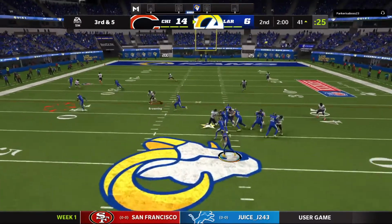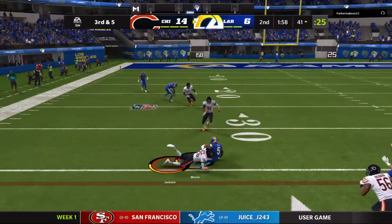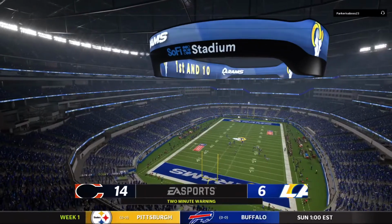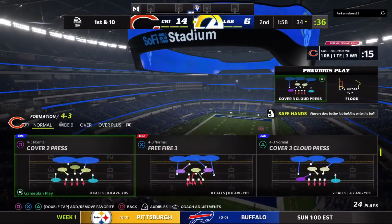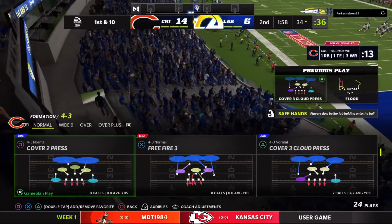Mayfield from the gun on 3rd down. Looking left side, and he's got a man. That's Moore. And he is going to have a Rams first down. They needed 5 there on 3rd down. He winds up getting 7.